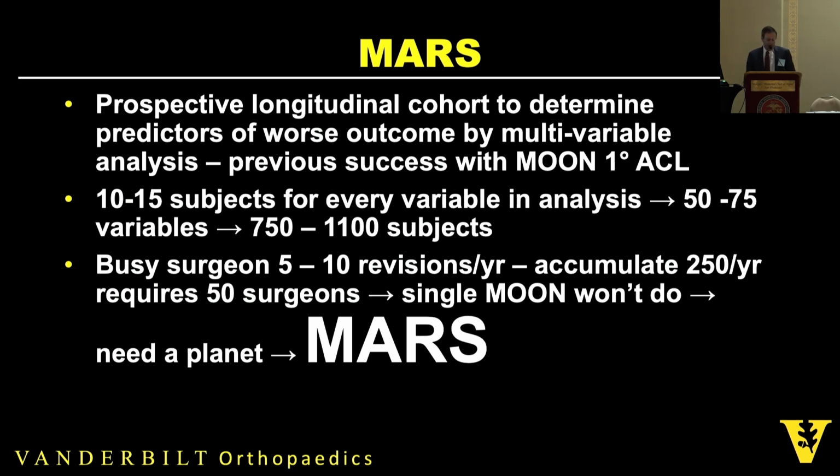So we had started MOON. We had 10 surgeons that had started MOON, and we had collected about 500 ACLs, and we had looked at 2-year follow-up, and what we found is that 10% of them were revisions, and revision was the biggest number one predictor of a worse outcome. But we also knew that it had taken us a couple years to collect 47 revisions, so we couldn't collect them fast enough to get enough to do true multivariable regression analysis. Because for each variable you include, and let's remember that the revision ACL has a lot more variables involved because of the previous surgery and all that, you need at least 10 to 15 patients for each variable that you include. And so we just weren't going to get there with 10 surgeons.